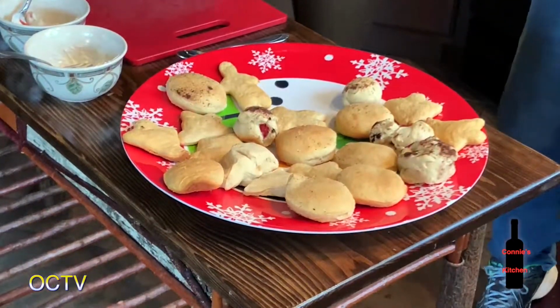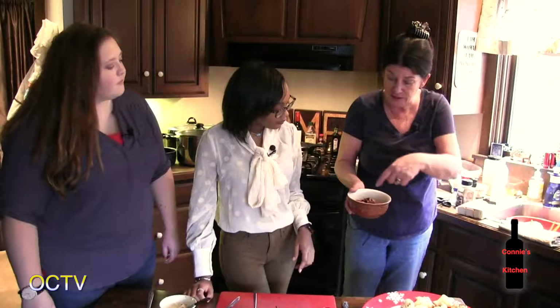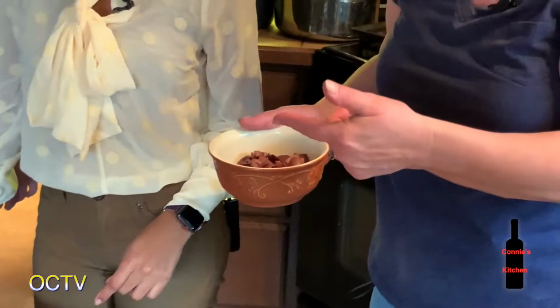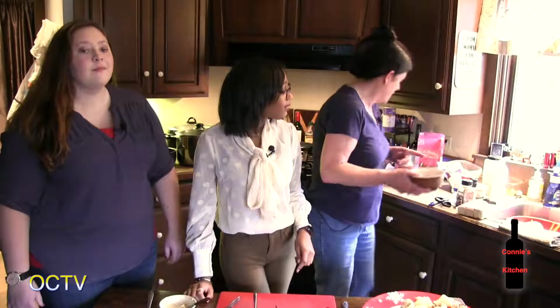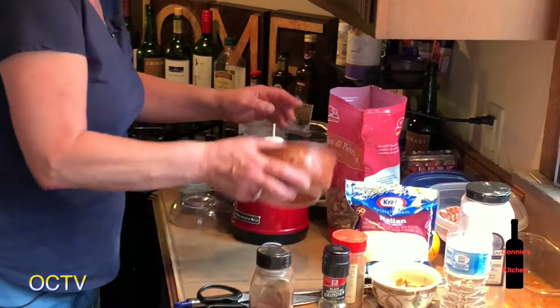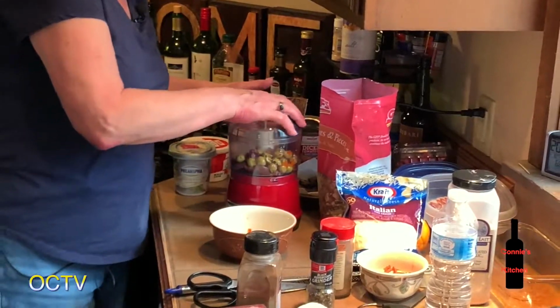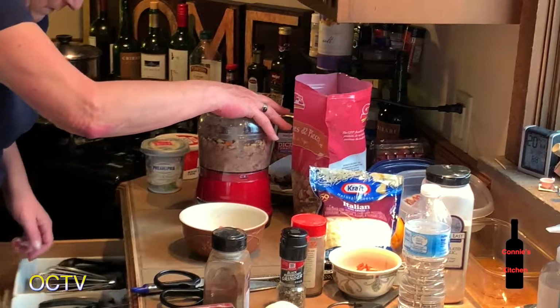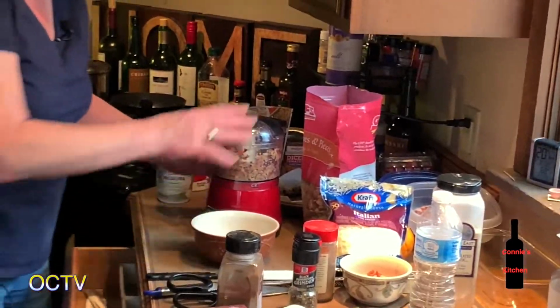I sorted this. This is just regular green olives and some Kalamata olives, which are Greek. And I drained the brine off and checked for pits, because even though they say they're pitted, you always want to check. So I'm just going to throw that in the chopper real quick. And that's done.